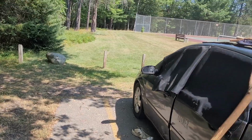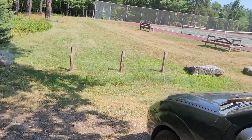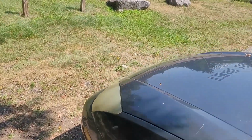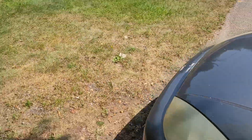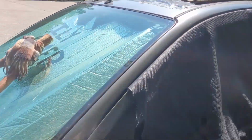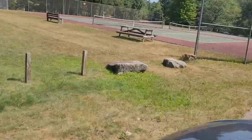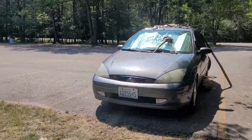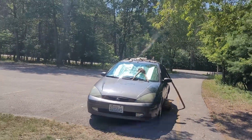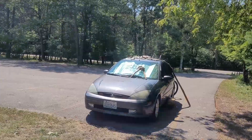Alright, doing a shade check. It's 11:42, and just a little bit of shade is touching the corner of my car. So it's gonna be at least another hour before it fully covers. But it's on its way to cover my car, and that'll be good relief.